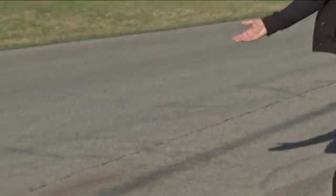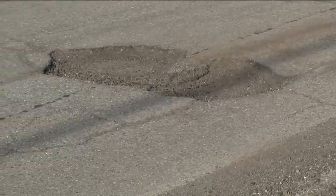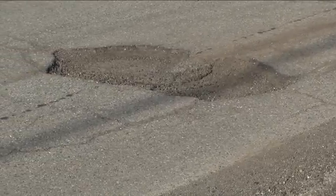Thanks, Brandy. That's right. Potholes are definitely not an uncommon sight here in Michigan, especially when the springtime hits. I'm actually here on Forest Hills Drive where, as you can see, there is quite a large pothole. Not only can potholes cause damage to your vehicle, but they can also put you and others in danger if you try to swerve to avoid them.